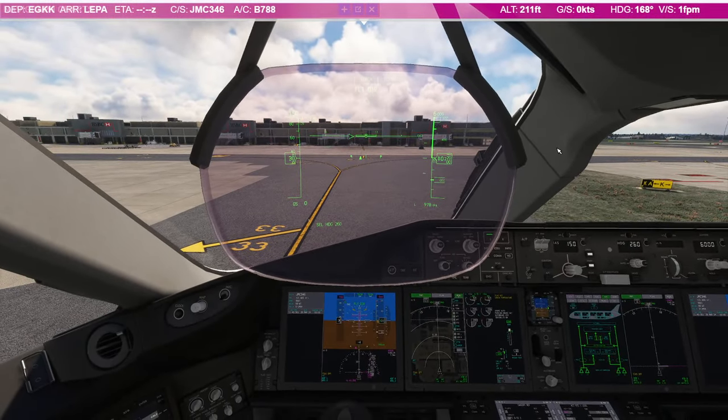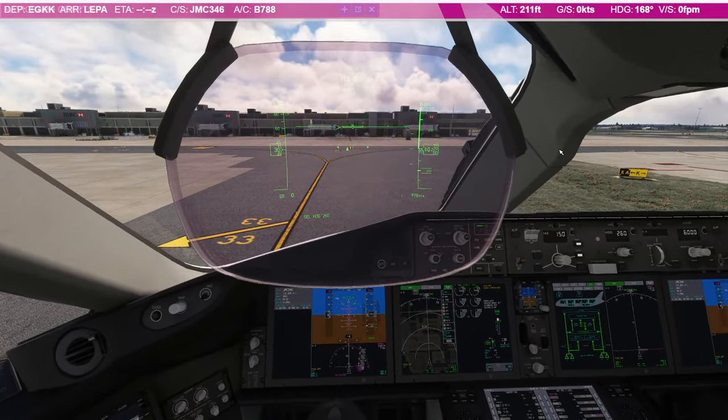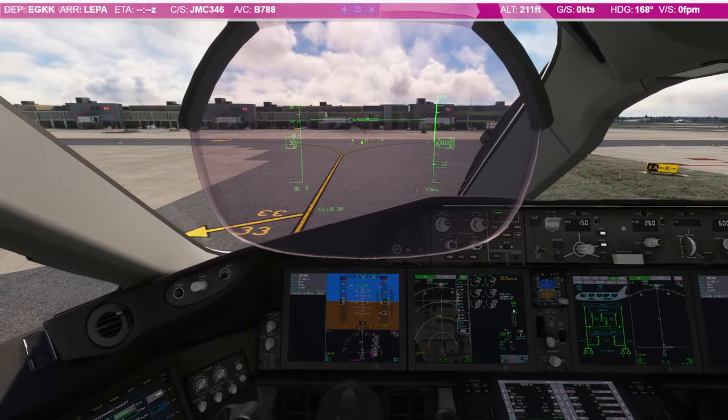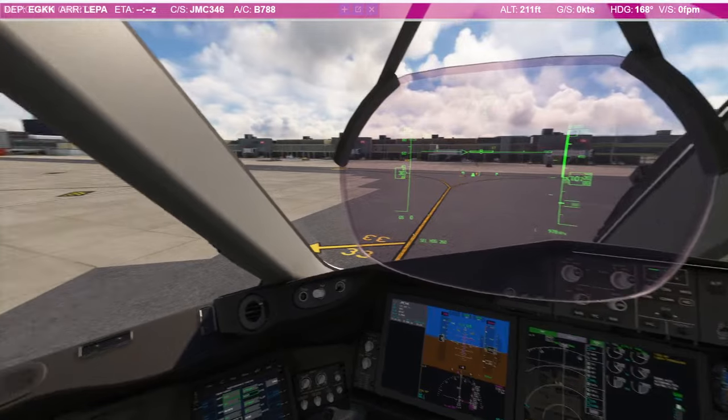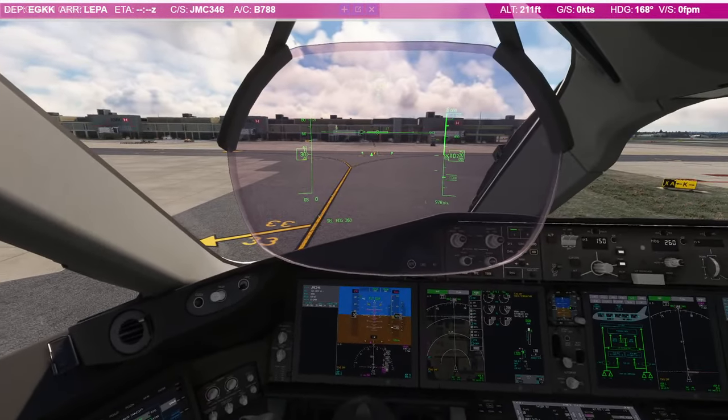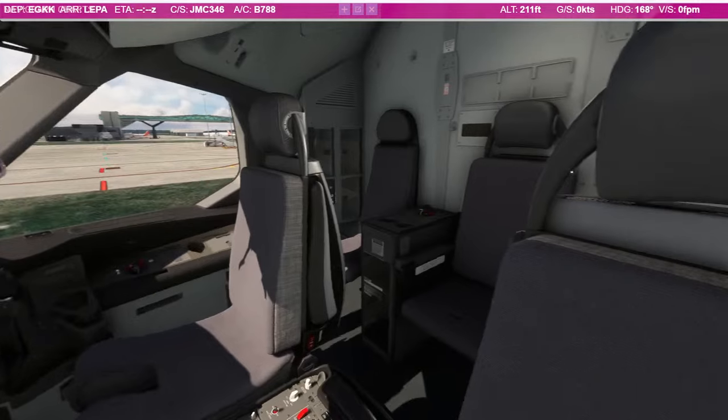I don't know if my head tracking is going to work with such a low frame rate. We'll see. Brakes released. I'll just move the microphone down a bit. I might go a little bit quieter. But there we go. Let me turn this light off. That might help.